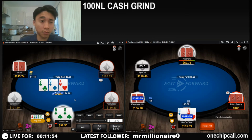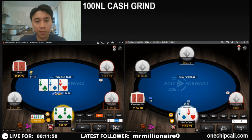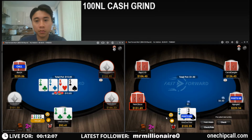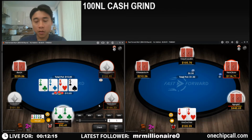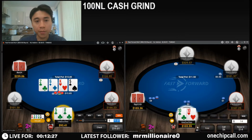5-8. Facing a super small c-bet, we're going to check raise. On this turn card, we're going to overbet.